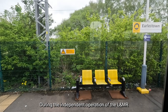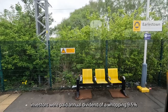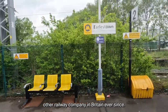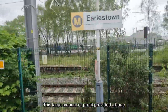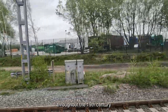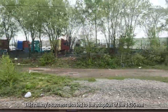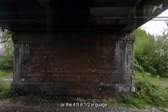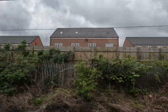During the independent operation of the L&MR, investors were paid an annual dividend of a whopping 9.5%, which is a record unbeaten by any other railway company in Britain ever since. This large amount of profit provided a huge incentive for companies to build railways all across Britain throughout the 19th century. This railway's success also led to the adoption of the 1435 mm or 4 feet 8.5 inch gauge in Britain and worldwide, now known as the standard gauge.